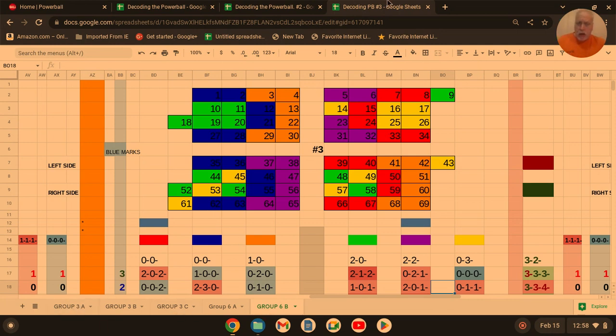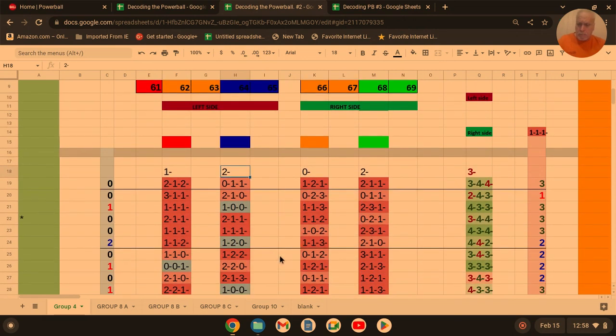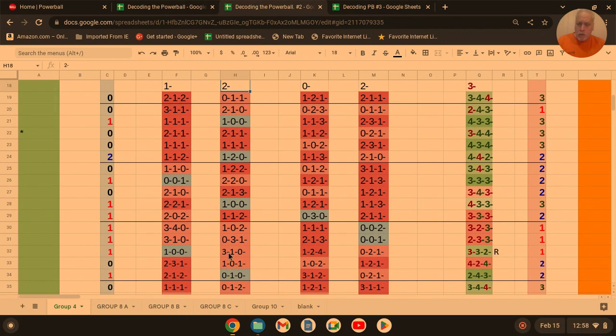So we're going to go to Powerball number 2, where I have at least one number at the top. This one certainly looks good here in the red. But as I look over here, I can see that the majority of the numbers have been coming up over on this side. So now I don't like it.